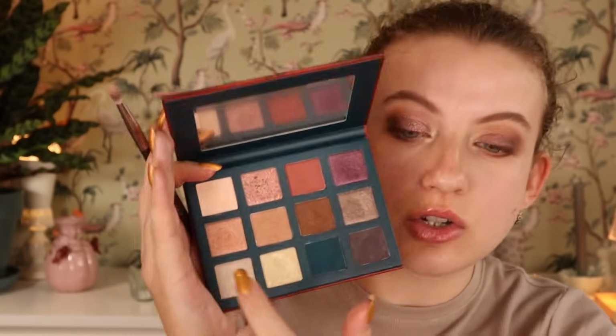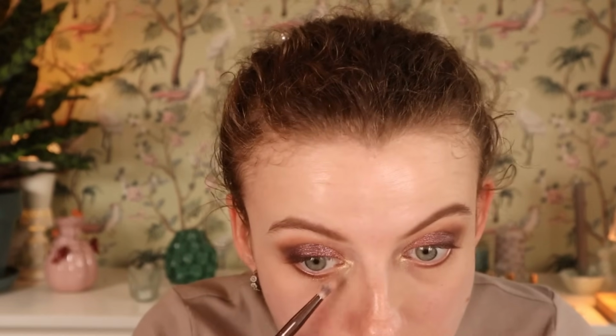Okay, I'm liking my eye look. I want to blend a little extra under the eyes as well. I'm gonna use this shimmer on the lower lash line. This one looks a little bit more smooth, but quite shiny. Ooh, that is very pigmented. I took a bit too much.